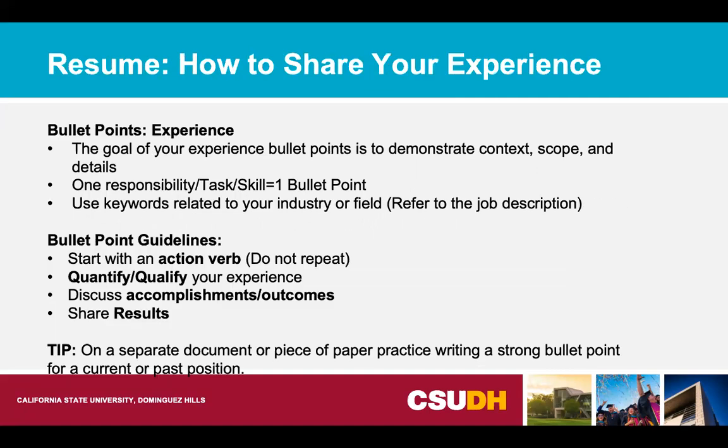Bullet point experience. The goal of your experience bullet points is to demonstrate context, scope, and details. Think of it this way: one responsibility, one task, one skill equals one bullet point. Use keywords related to your industry or field. Refer to the job description. Bullet point guidelines. Start with an action verb. Make sure they do not repeat. Quantify or qualify your experience, and discuss accomplishments and outcomes. Share results. Here's a tip. On a separate document or piece of paper, practice writing a strong bullet point for a current or past position.